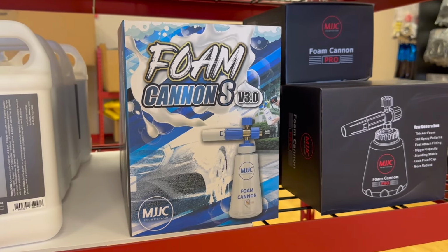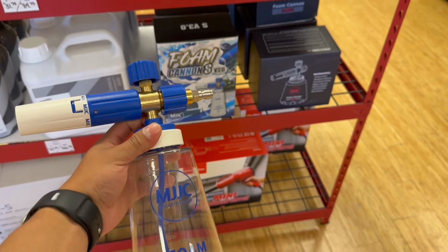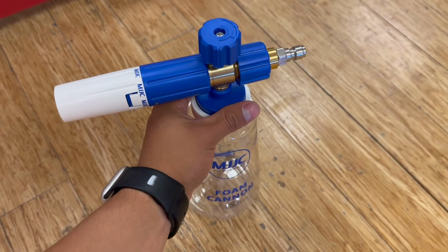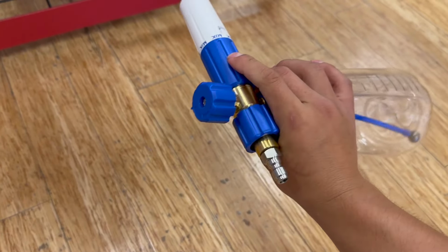And then here we have some foam cannons as well. These are the JJC Foam Cannons. This is the JJC Foam Cannon V3.0. I can tell you guys just from holding it right here, it is a really nicely built foam cannon. The material up here is a nice heavy brass.